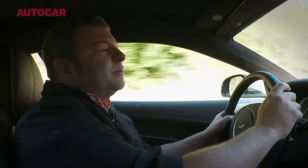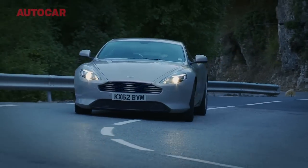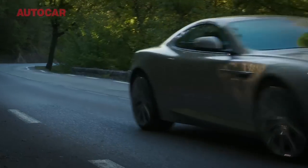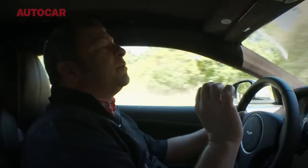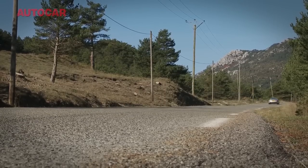So overall, 132 grand, is the new DB9 worth that? I think it is. I mean, for starters, they've rationalised the range a lot by dropping the Virage, so that you now get V8, DB9 and Vanquish. That makes sense. But the great thing is, with the DB9, they've really hit the sweet spot, because what you're getting kind of is a cut price Vanquish. And what is not to like about that?